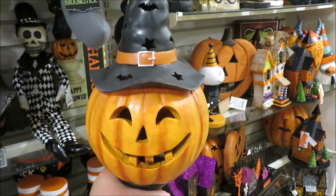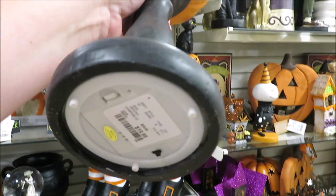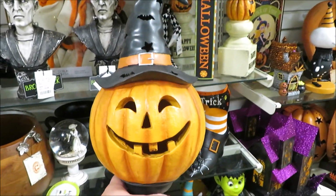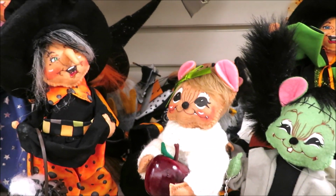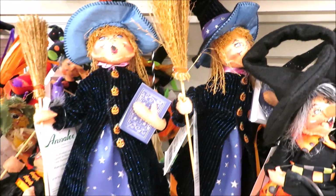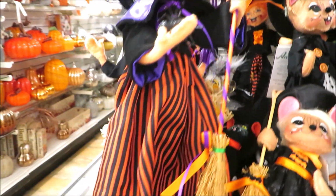They also have this jack-o'-lantern witch up on a pedestal. Reminds me of the one at Hobby Lobby, but this one lights up and is $19.99. Now this store has put out a ton of the Lee Collectibles. I don't know hardly anything about them, but I wanted to give you guys a quick view of the ones they put out. I also saw a Scarecrow Lee on my way out of the building.